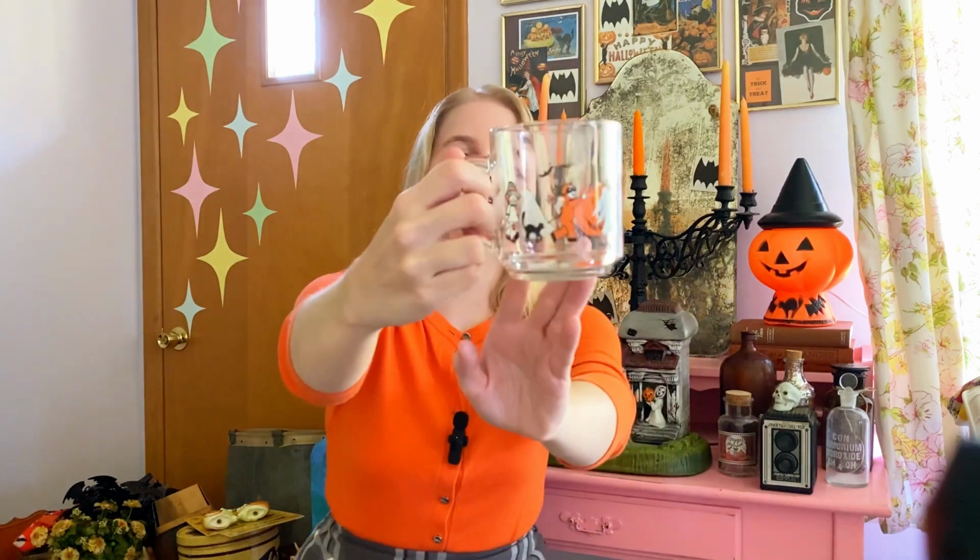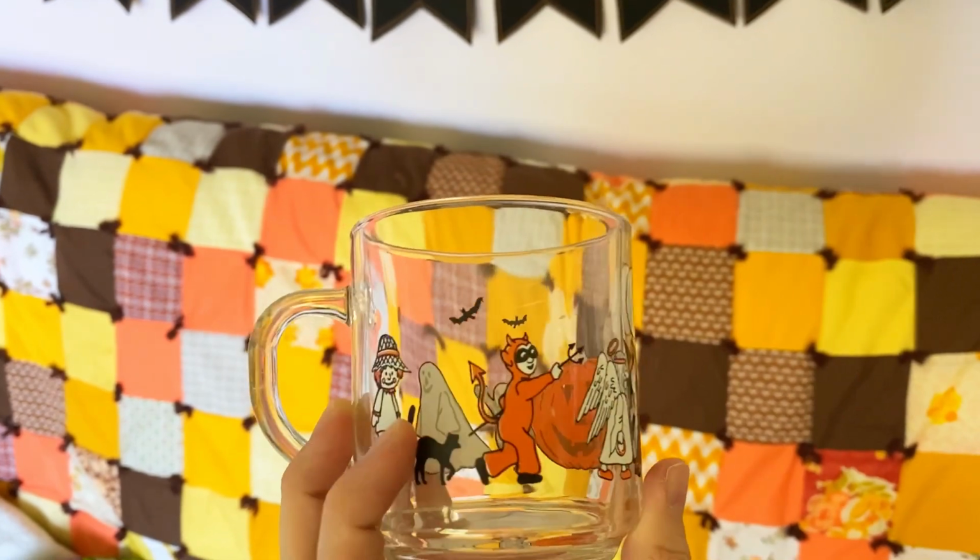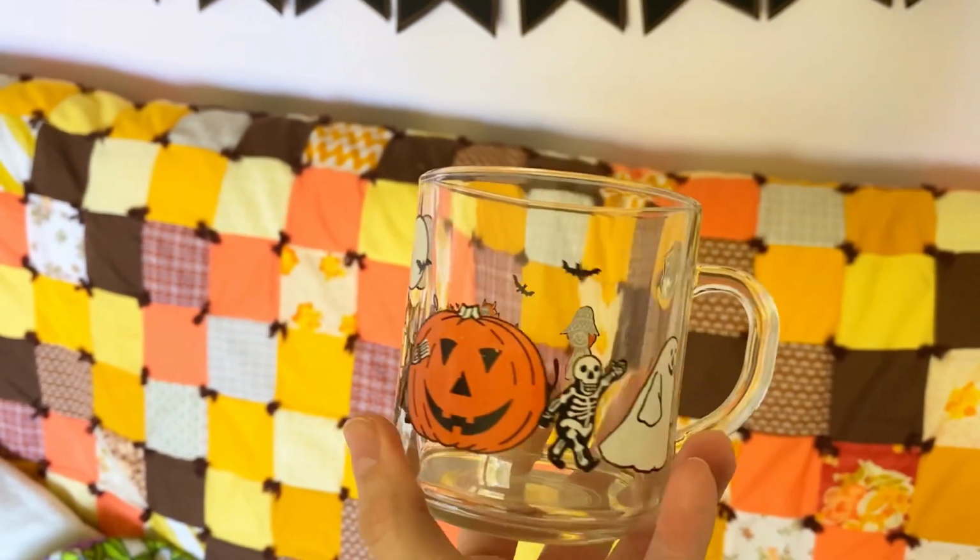Ooh, one of my most favorite Halloween mugs. It has little trick-or-treaters on it. I love using this mug for seasonal drinks to get you in the spirit for Halloween. Especially, I love using hot chocolate with marshmallows in this one because I like that it's clear so you can see all the marshmallows melting.